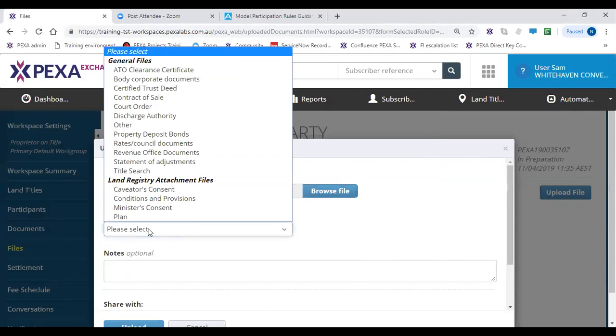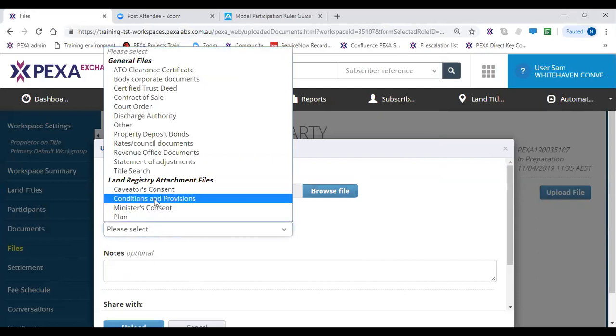I do need to enter in a file description, and that is conditions and provisions, and I need to use that one so that the system does know that I've attached them. Okay. Now just note there are a number of land registry files that you can attach. So if you have a KV Tools consent, you can attach that to your document as well. If you've got a minister's consent, you will attach that as well. And if you've got a plan, you will also attach that.